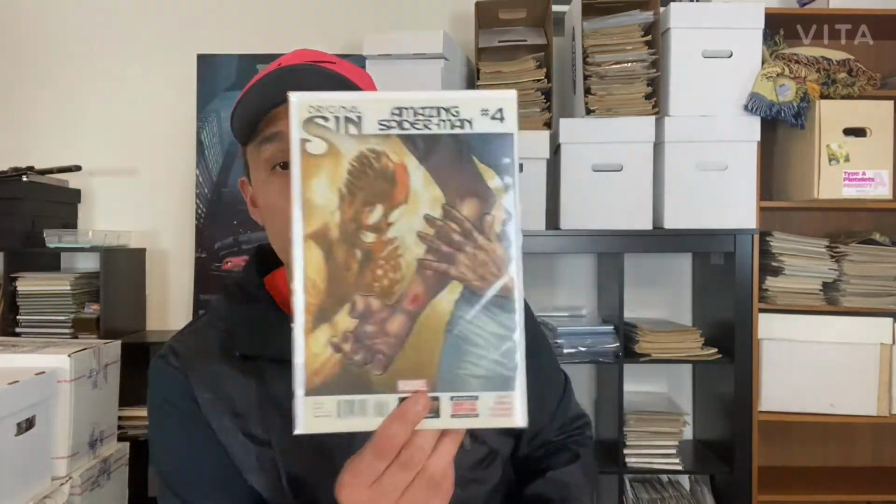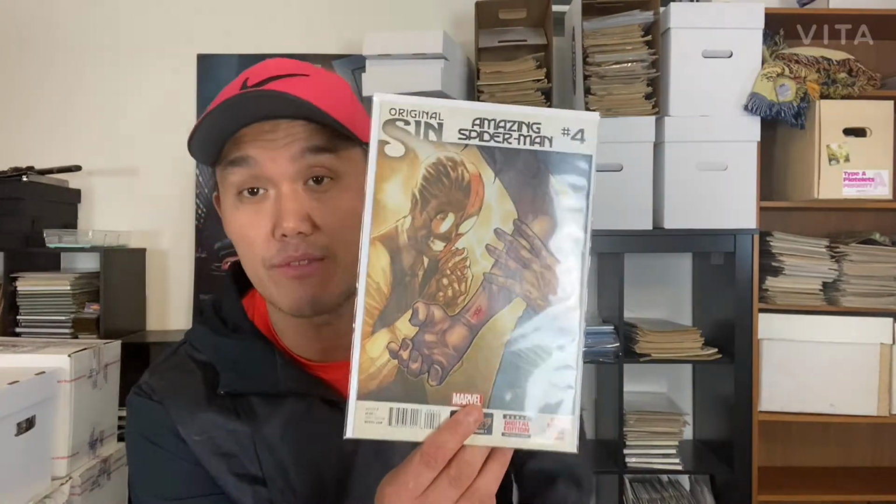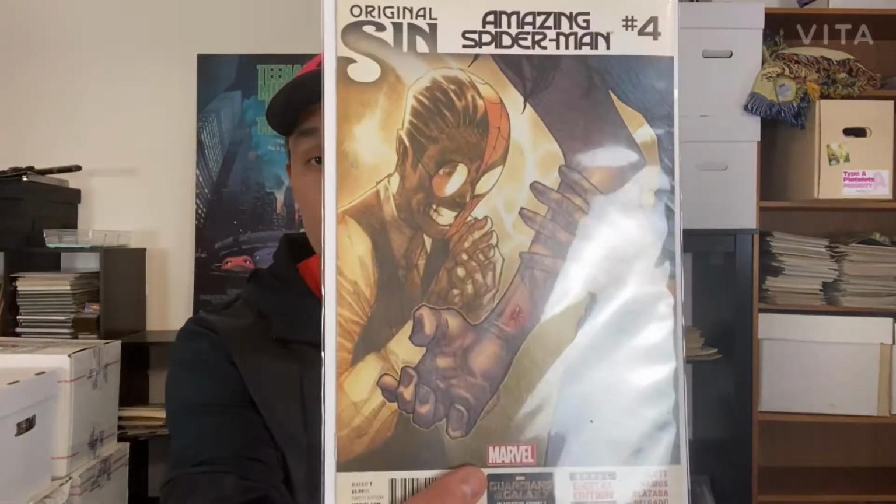I believe this is the first silk. I actually didn't look this one up because I was in a rush to get this video up today. In nice shape, it sells for probably anywhere from $100 and up, give or take. So again, if you see any of these books, even new books are worth quite a bit of money.